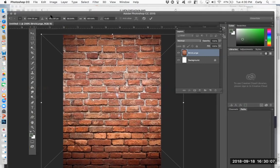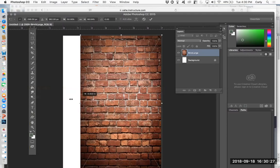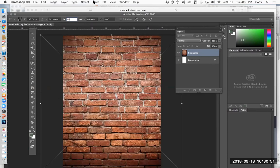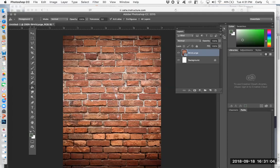Now let's check the sizes at the top of the screen. The width is 88.64% and the height is also 88.64%. You need the width and the height to always stay the same. If you have squished things like this as you're resizing, you've distorted the image and now it doesn't look right anymore. So that's why it's really important whenever you're resizing, you hold down the shift button and you click and drag from the corner, not the edge. And I have to go up here to the width and the height, and make sure they are still exactly 88.64.